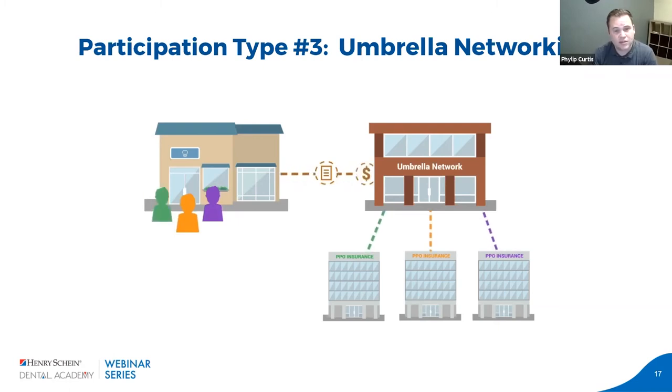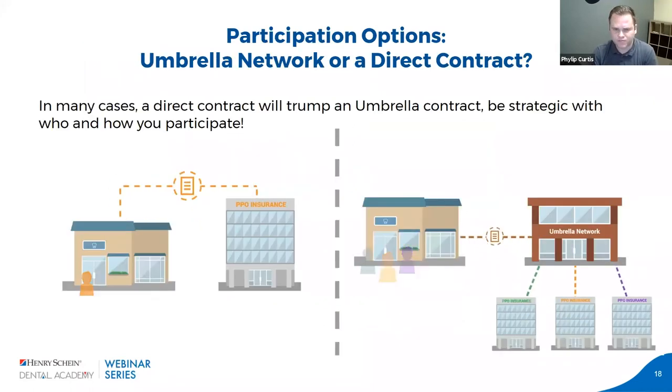So again, there's some pros and cons there. But again, it's important to realize that the reimbursement rates are different. And if they're vastly different and you can strategically align to whatever one's the highest, then you can get yourself on a better fee schedule. Hopefully that makes sense. So again, just want to hit this concept home.